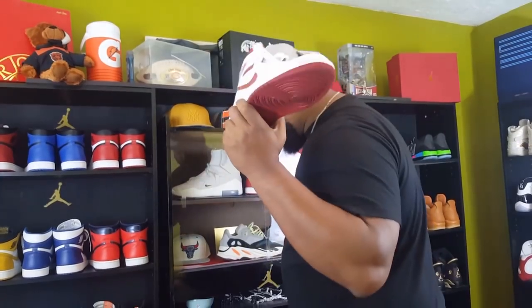Here we go. I'm moving on. I got to go faster. My daughter getting tired back there. Metallic red ones, all right? Metallic red ones. No colorway, clean, classic.